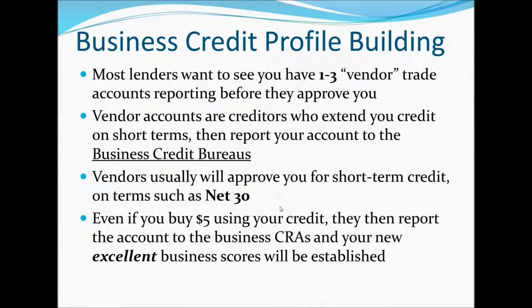Now, you might say, well, wait a minute. I only spent $5 in credit. How can I have an excellent business credit score? Remember, business credit's not based on all these complicated factors. It's only based on how you pay your bills. So as long as you have a credit account, you paid it as agreed, and that company reports to the business credit reporting agencies, then you will instantly have an excellent score.